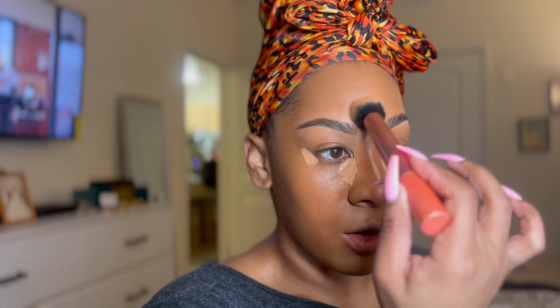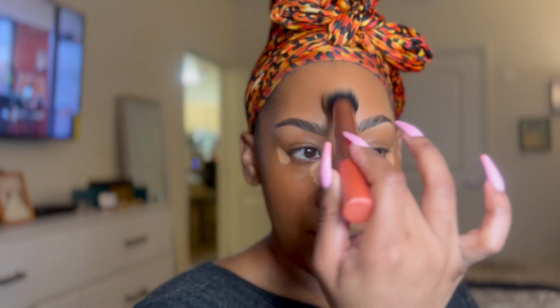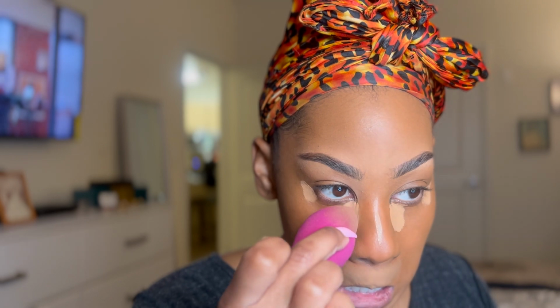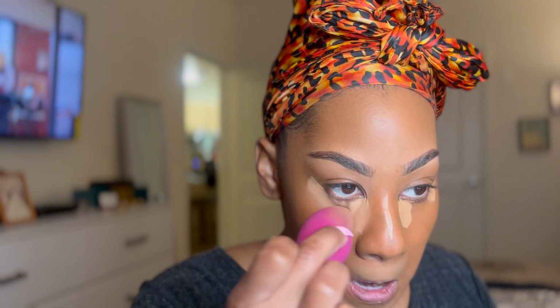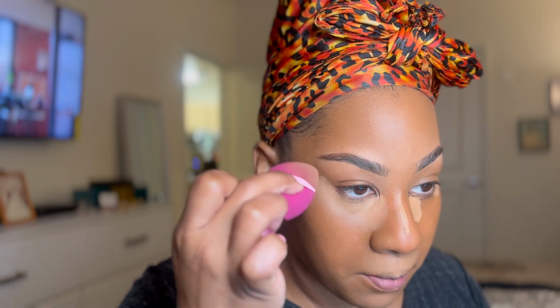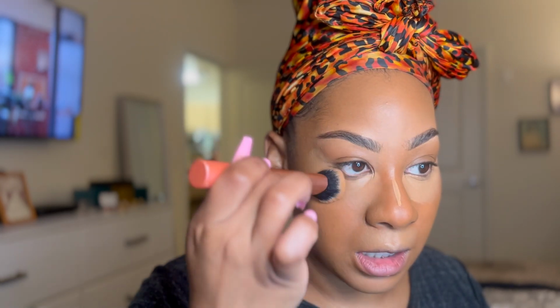Now it's time to blend. Blend that out. The forehead, mind you, see, tapping motions. I'm just blending it in so it melts into the skin. Corner. And see how I'm staying, I'm not dragging it down. I'm just keeping it up. Because the goal is to just have a snatched under eye. So just my under eye, this ain't my whole cheek. Okay. And you're just going to keep blending that out.